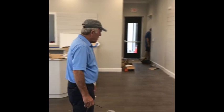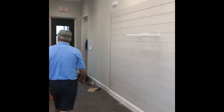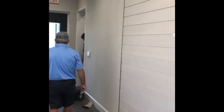As you can see, all the lights are on, which means all the power's been turned on. FP&L put the meter in last week. So we just continue to move along real nice. So let's step on over to the aerobics room and give you a quick look into that space.